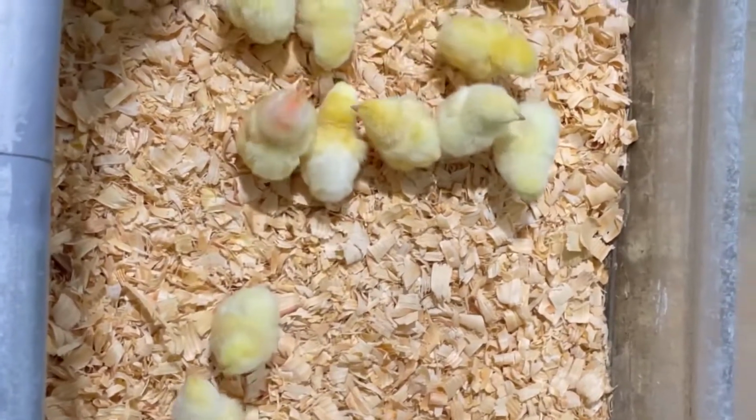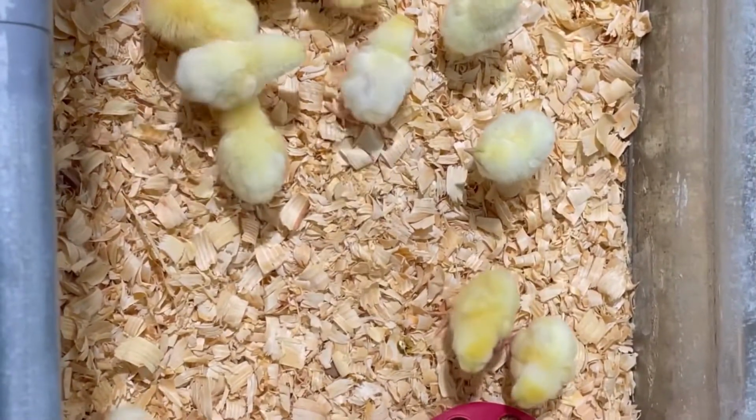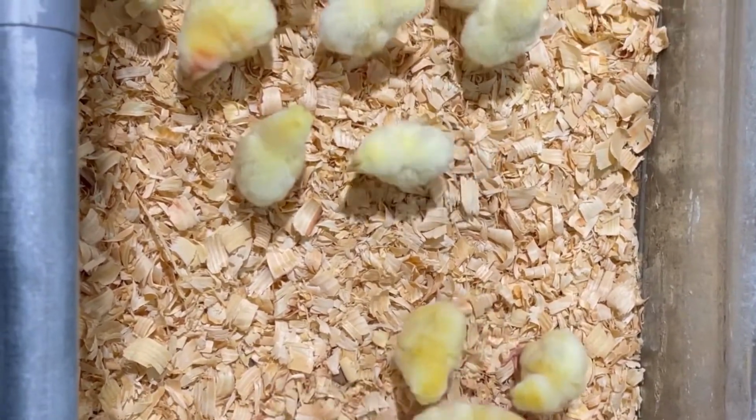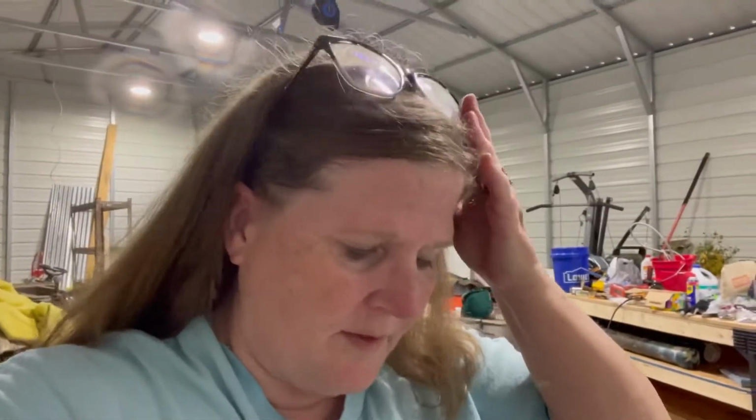So it looks like they're all set. They've got water, they've got food, and they all look nice and healthy. And it's really warm in here, so I think they'll be fine. We'll check on them in a little while, and then later tonight we'll put the heat lamp on them so they will have plenty of warmth and they'll be set to go.